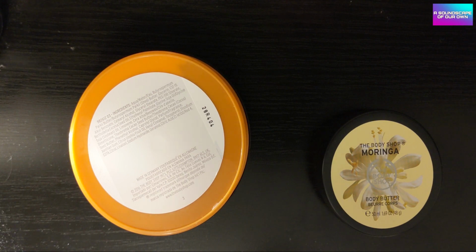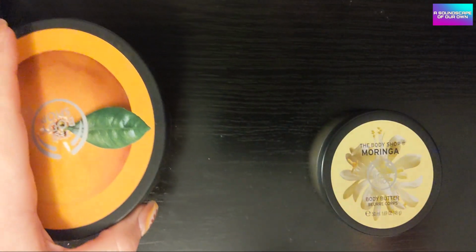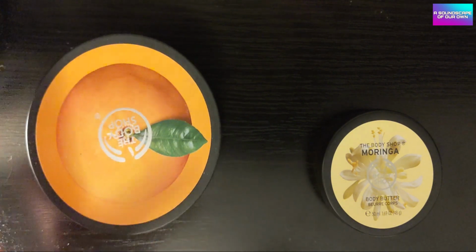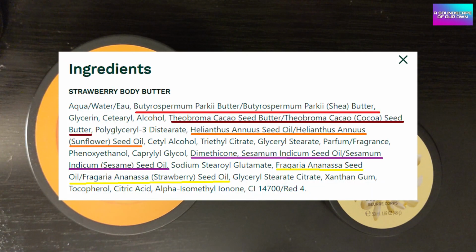Website to see which body butter I might want to switch to, because I love the scent of this. But I have the body mist, and again, you can just buy the scent products for the scent, right? So what's a good option? Well, not many of their body butters have the actual name of the body butter as the main ingredient. Strawberry body butter, strawberry super low.